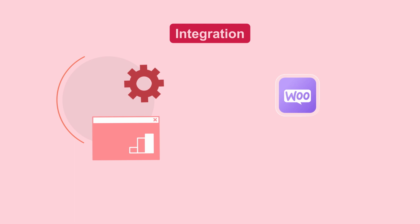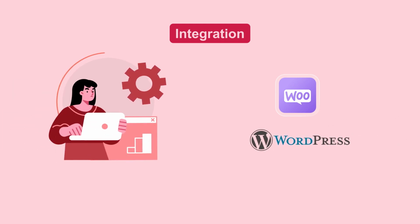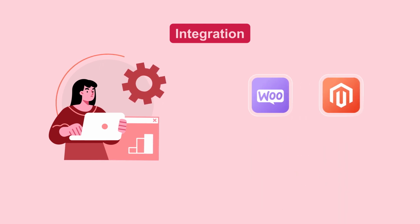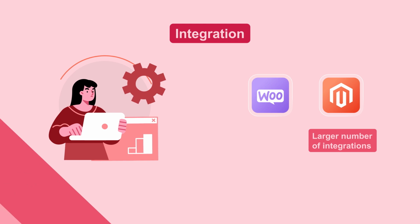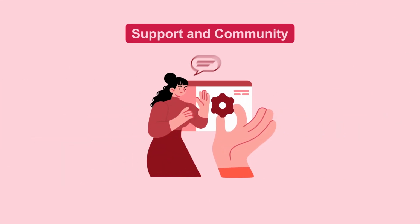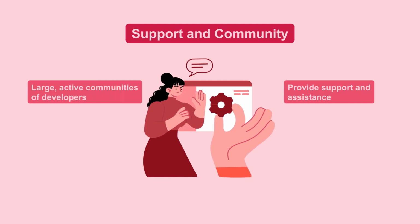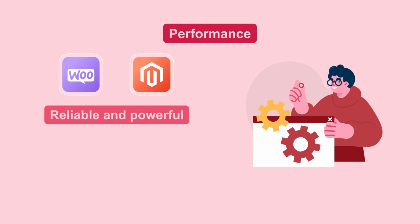WooCommerce integrates seamlessly with WordPress, so it's an excellent choice for businesses already operating a WordPress website. Magento is also integrated with several other platforms and might require a technical touch. Magento can handle a larger number of integrations due to its robust framework. Let's look at support. Both platforms boast large, active communities of developers ready to provide support and assistance. What about performance? Both e-commerce solutions are reliable and powerful.